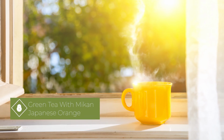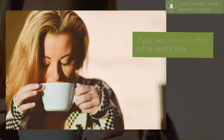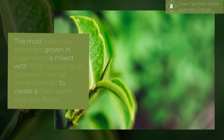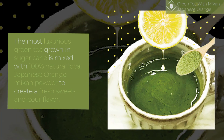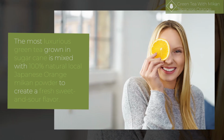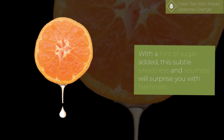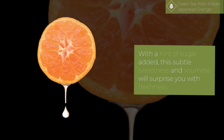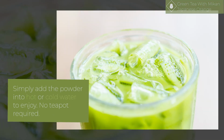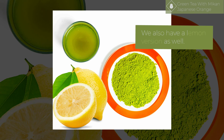Number 8. Green tea with Mikan Japanese orange. If you like sweet tea, this is the tea for you. The most luxurious green tea grown in sugarcane is mixed with 100% natural local Japanese orange Mikan powder to create a fresh sweet and sour flavor. With a hint of sugar added, this subtle sweetness and sourness will surprise you with freshness. Simply add the powder into hot or cold water to enjoy. No teapot required. We also have a lemon version as well.